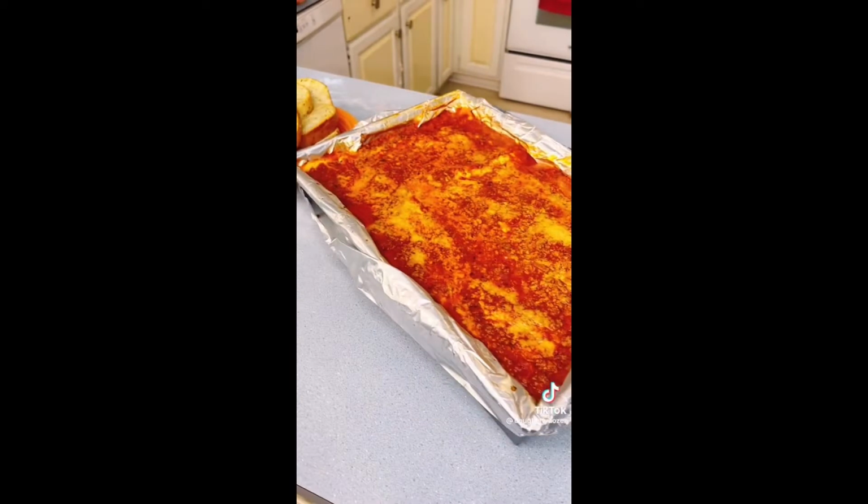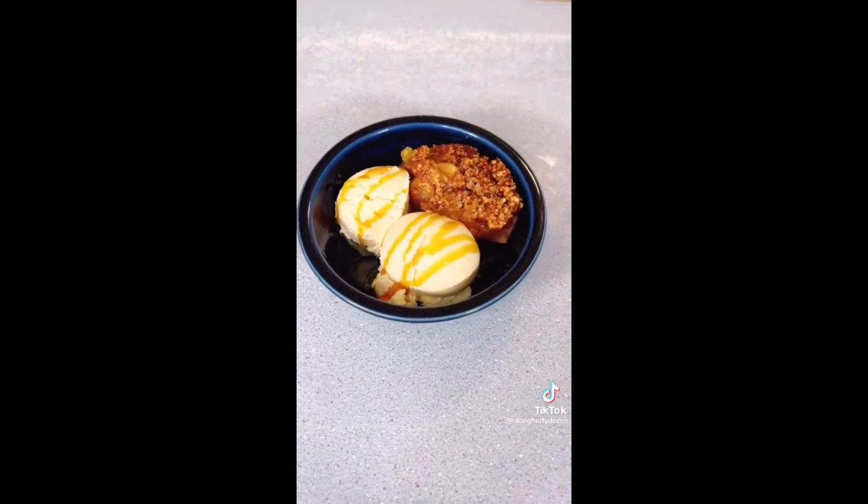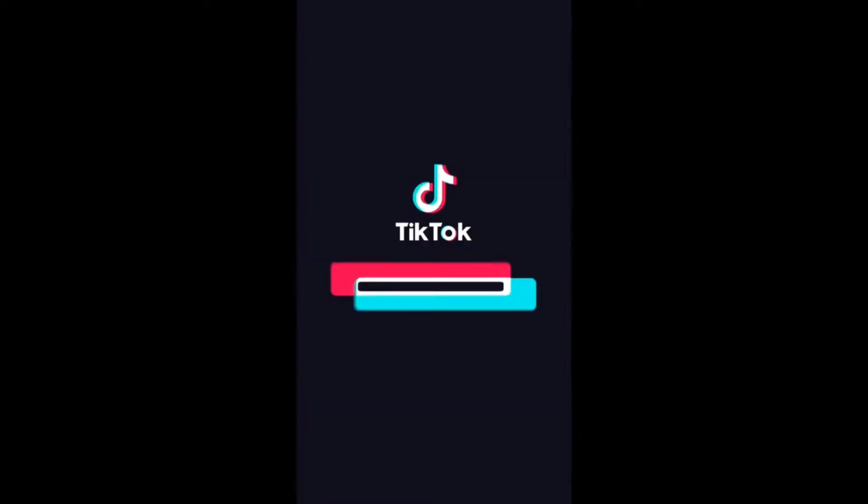For dinner, we had lasagna, garlic bread, and salad. And Nana made apple crisp with vanilla ice cream for dessert. Bon appétit!